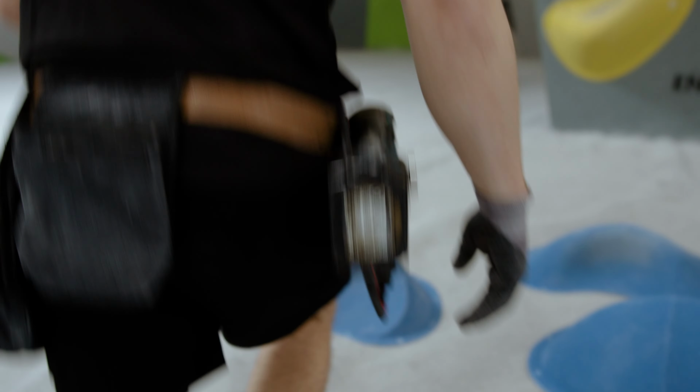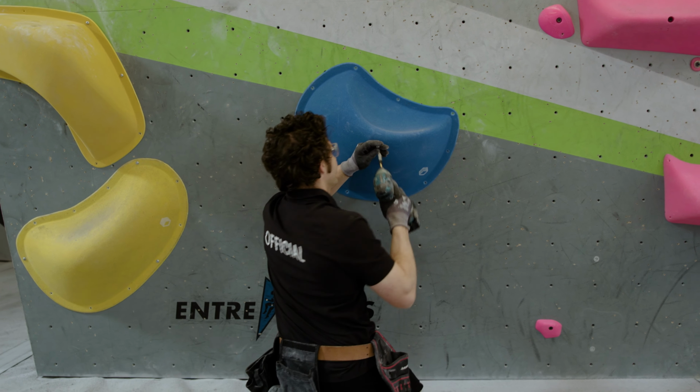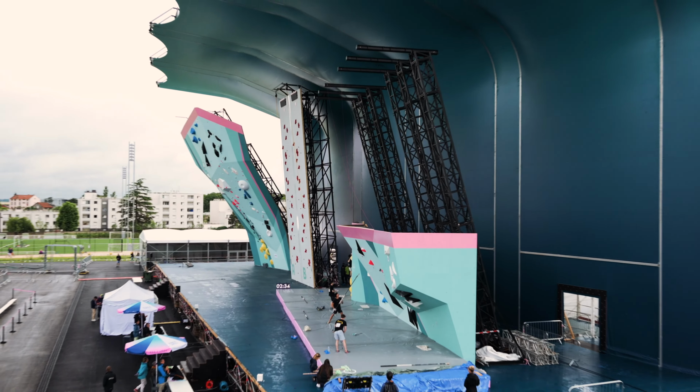One of the things about our sport that's pretty unique is that you don't just climb on the same wall profile. You don't just run the same race on the same oval. When you look at the soccer field, you know what you're looking at. When you look at the basketball court, you know what you're looking at. And when you look at the climbing wall, I think you know what you're looking at.